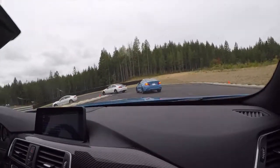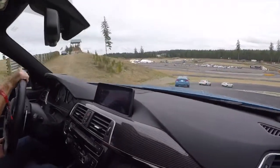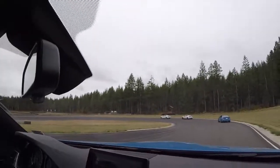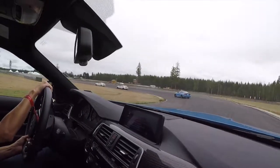Nice and easy. 3/4 of the way out. Eyes left. Get the car down at the apex.